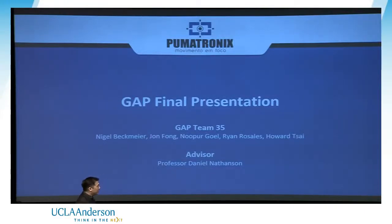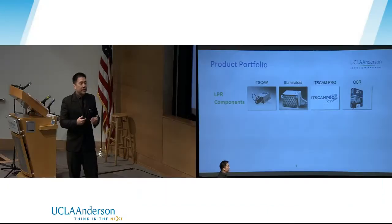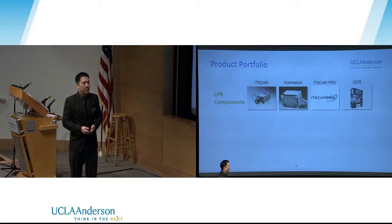And let's go into the products of what Pumatronics has to offer. So first, we have the cam. And this is essentially a camera that allows you to take pictures of images. The ITS cam is the product offering from Pumatronics. And these are the first component part of the four components of an LPR system.